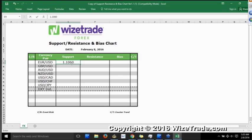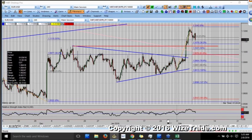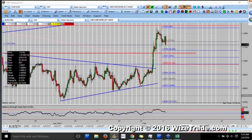Okay. But that's a place where I think that if we can get down there, and if you're looking for longs, that's going to be a good place. And like I said a little earlier, I'm building a long position, and I'm looking to be long for probably the next week or two.